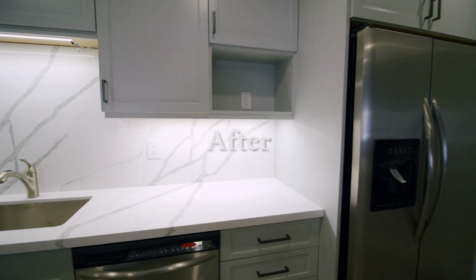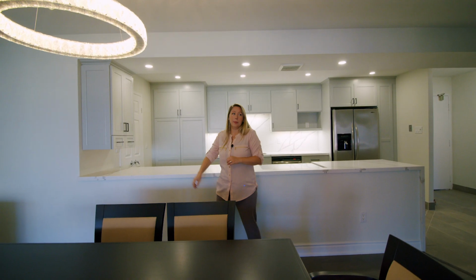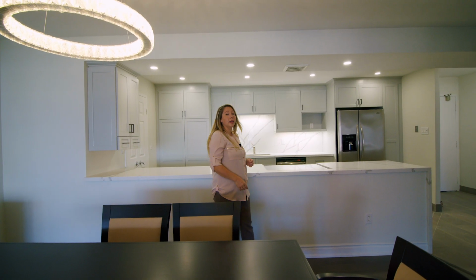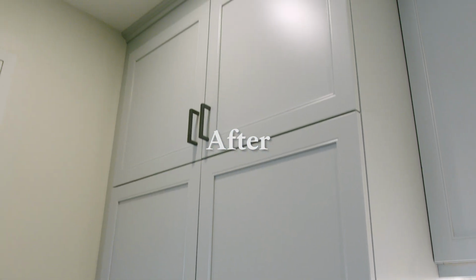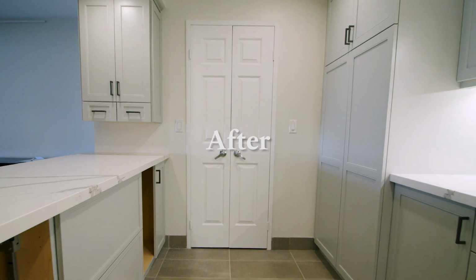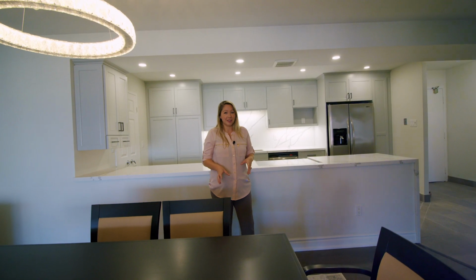We kept the sink in its place, but we moved the refrigerator from this spot over there and gave the clients a nice big pantry on the side, and on the opposite side we have something like a broom closet type of pantry. So let me walk you through some of the details of the kitchen.